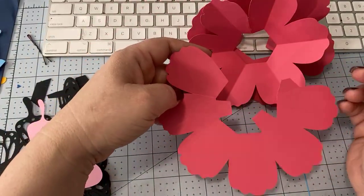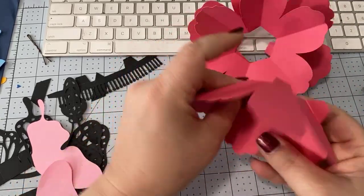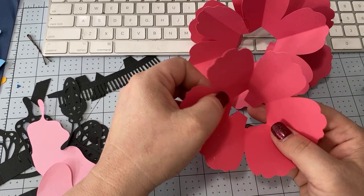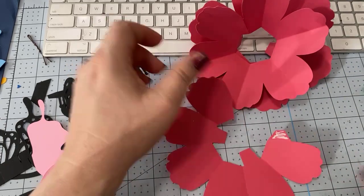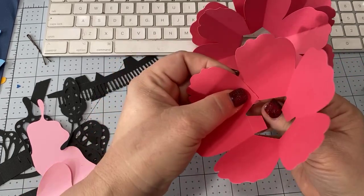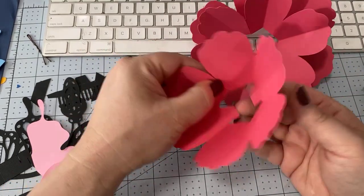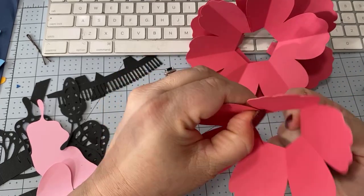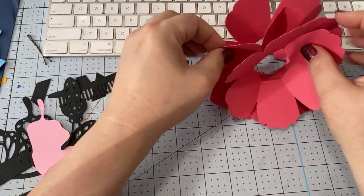Okay, and here is the last one, the smaller one, and the score line is at the side of the petals. Again, there's a tab that makes it even smaller, but it's open, and we're going to glue again at this tab. All right. And you see they're not flat. They're already showing as dimensional, which is cool. All right, so we'll let those dry really well.